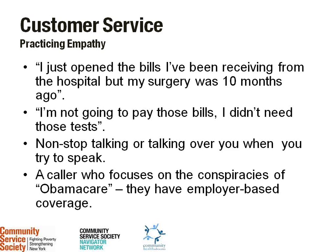So, practicing empathy. These are different things that people might say to you or might happen where you would have to put your empathy into practice, right? The first one: I just opened the bills I've been receiving from the hospital, but my surgery was 10 months ago. I'm not going to pay those bills. I didn't need those tests.